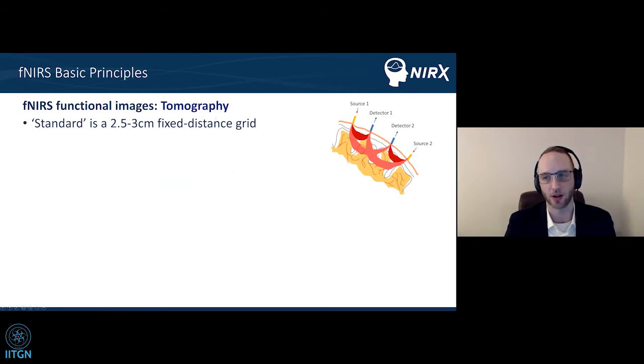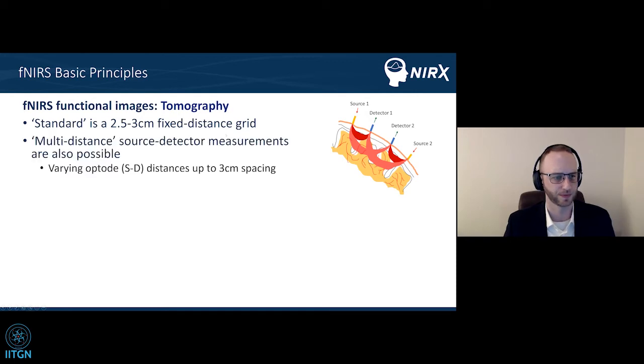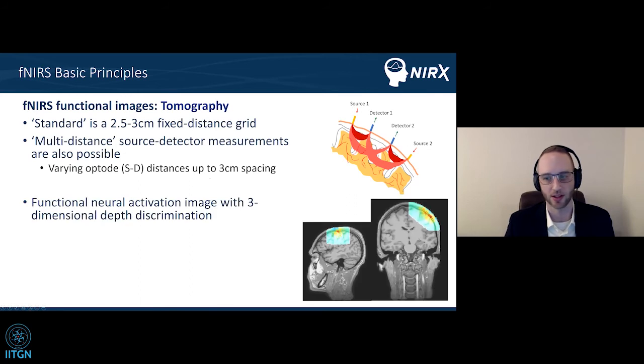I did want to talk about tomography, which is an example of what I just mentioned, so multi-distance measurements. A standard measurement is 2.5 to 3 centimeters that Mahipal mentioned earlier, using a fixed distance grid. That's what he actually had on his head, a 3 centimeter fixed distance grid. You also can vary the distances for higher resolution imaging, up to 3 centimeters or so. You can go a little bit more than that, and we'll get into that later on, under what conditions.